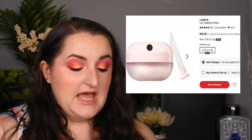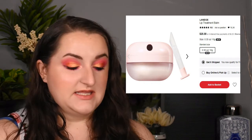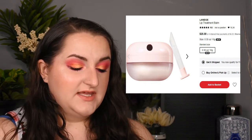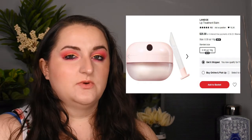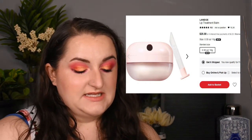Alright, and one more lip product that I put in was actually the Laneige Lip Treatment Balm that they just released, and it is $25. It actually has a little applicator included in the container, but again, because I really want the Kaja one and the Laneige one is more expensive and not as exciting to me, I'm going to take this one out of my cart.